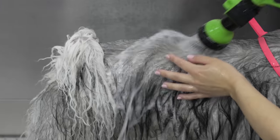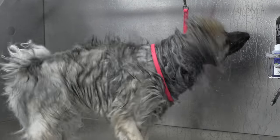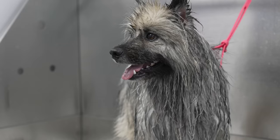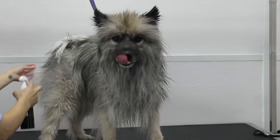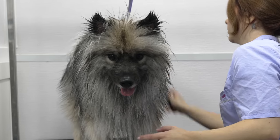Originating in Holland in the 17th and 18th century, these dogs were bred to be companion watchdogs on the boats that traveled through the canals and rivers. Today, these marvelous medium-sized balls of lint still make excellent watchdogs. Misha was convinced that I was drying him with a flamethrower, so he wasn't very compliant.